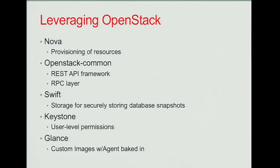So it's pretty cool because we get bug fixes for free by updating the latest OpenStack Common code. HP uses Swift for securely storing snapshots, which, if you need to upload something to an object store, Swift's there and it works really well. We use Keystone inside the API so we can have user permissions on the different objects. We just use the Keystone middleware. And we use Glance so we can store the images that have the agent baked in.